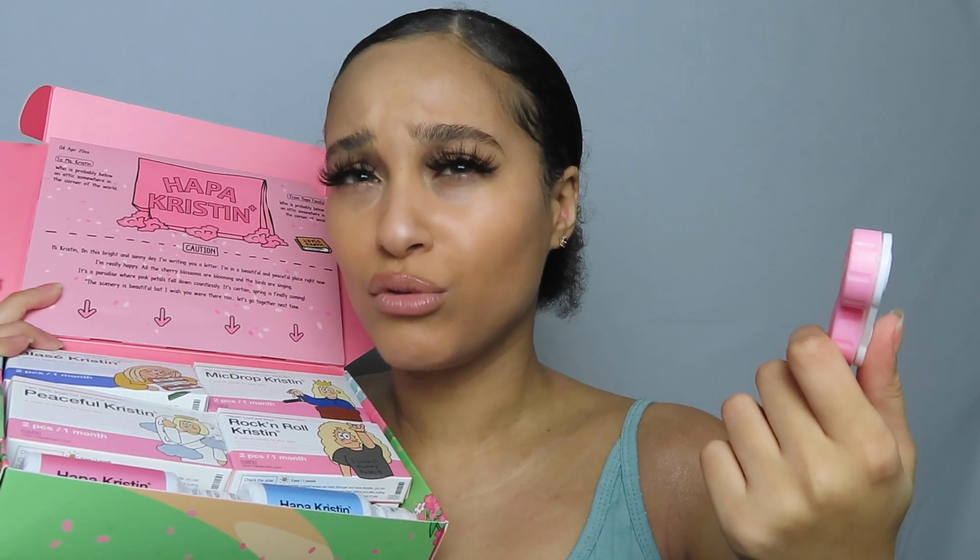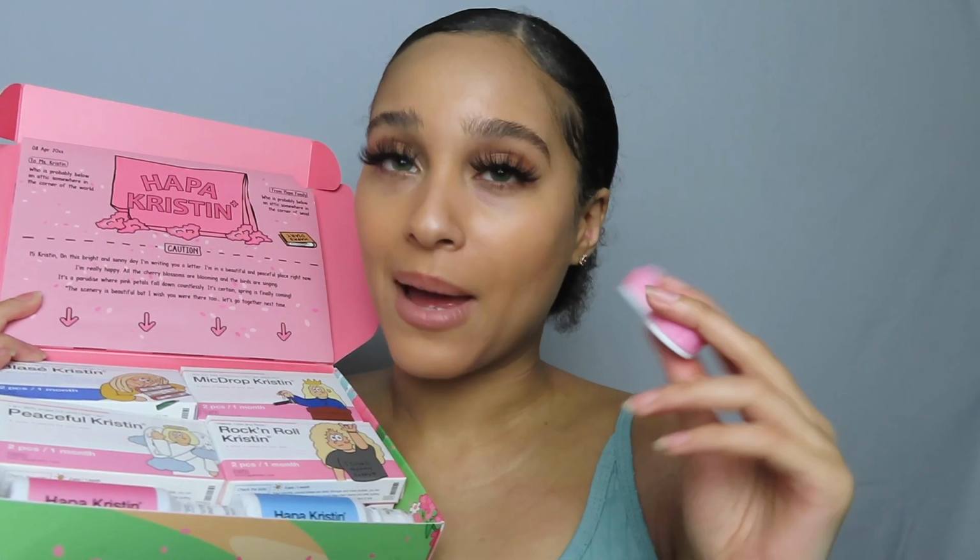So the only downside is it didn't come with the contact case where you put the contacts in, but I wear a lot of contacts, so I have a lot of these just floating around. Also, I don't even think it's that bad because they gave you two bottles of contact solution, but these are also really cheap. They're probably like $3, I think, or two. You can even find it for one at some stores. I don't know.